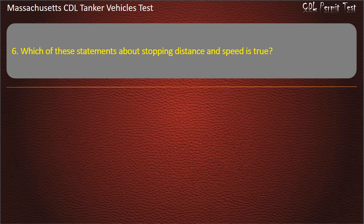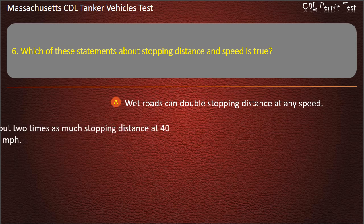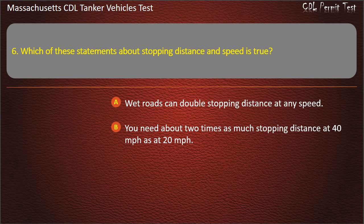Question 6. Which of these statements about stopping distance and speed is true? Wet roads can double stopping distance at any speed. You need about 2 times as much stopping distance at 40 miles per hour as at 20 miles per hour. Both of the above are true. Answer. Wet roads can double stopping distance at any speed.